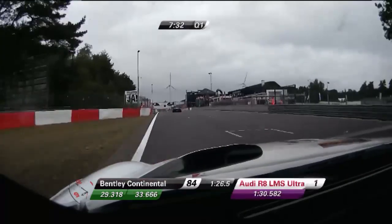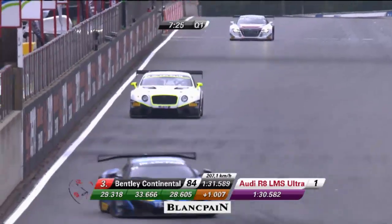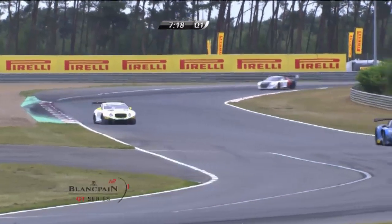We're used to those being white, John. Turned up this weekend, they're a sort of mid-blue and black livery, and I've been told that's how they're going to stay all year. So let's get used to McLarens in black this time. Blue and black. Down into turn one, Vincent Abril in the Bentley chasing the McLaren.